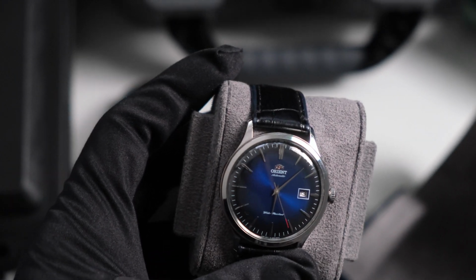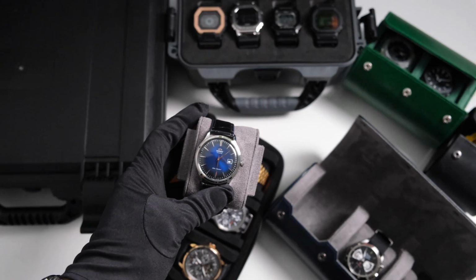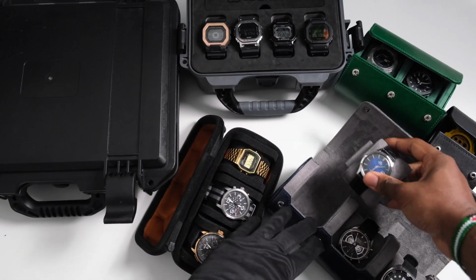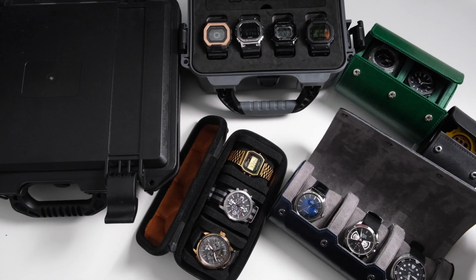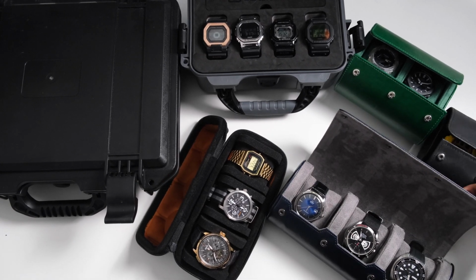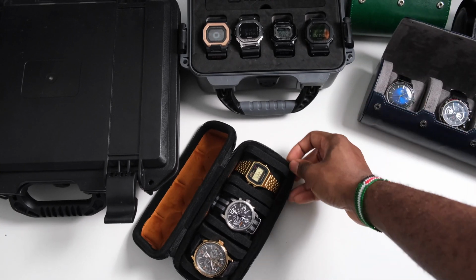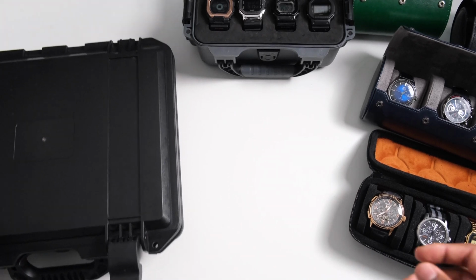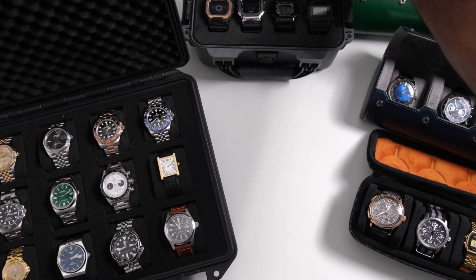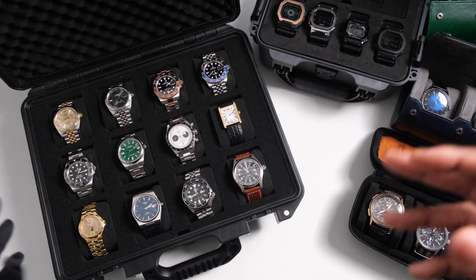Okay, so now we're done with a bit more serious watches. Now we're going to go into the main collection. So to do that, let's get the G-Shocks out the way. Get this out the way, and we have the main collection here.